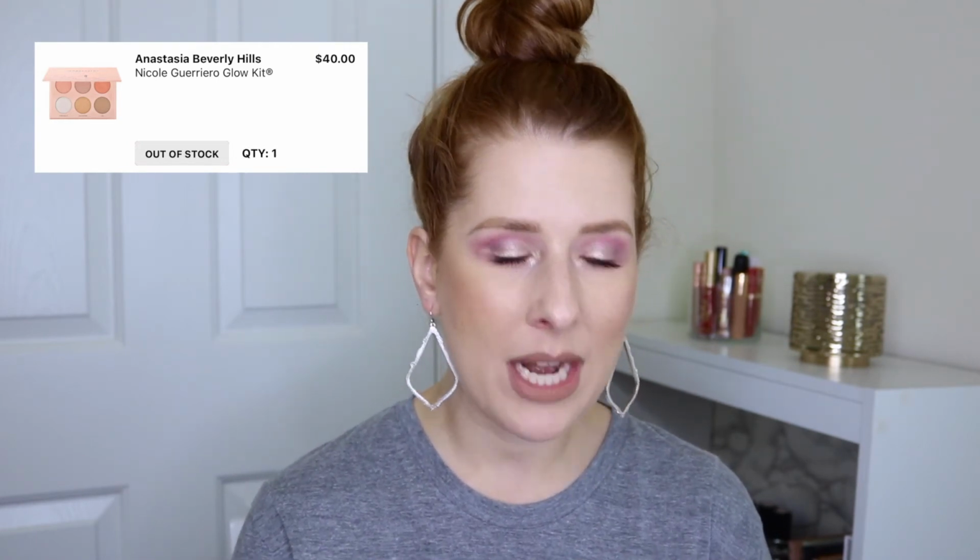So I know that I purchased that because I really like Nicole Guerrero, and so I wanted to support her collab, and I was interested at the time in trying out a glow kit, but that's the only glow kit that I've purchased, and it didn't last very long in my collection. Then I waited a while.